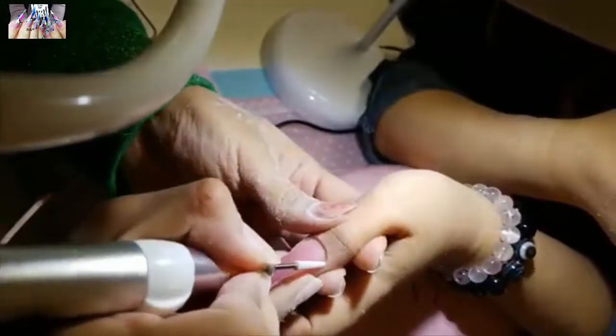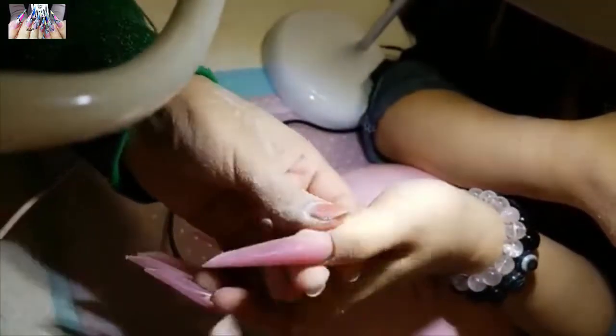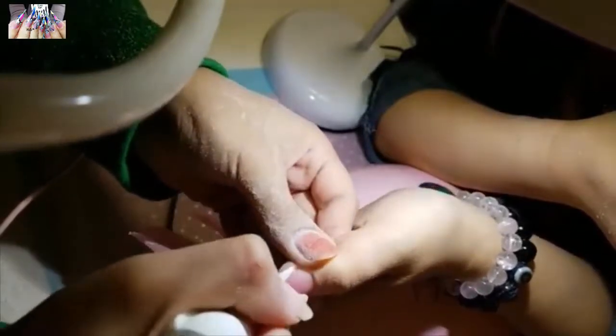So I'm going to go back in and really blend out that cuticle and get her nice and snatched. Get her blended.